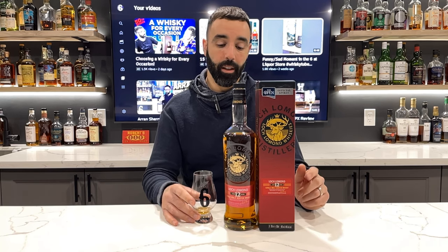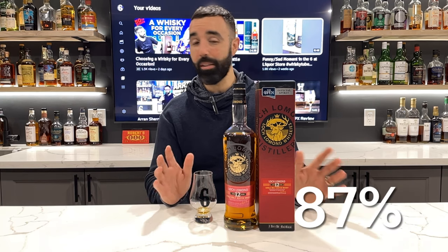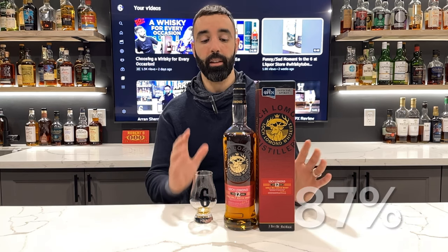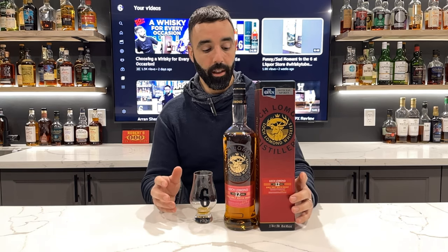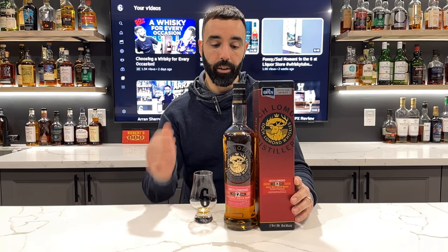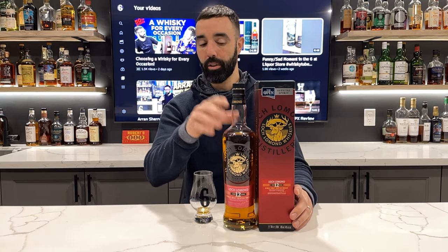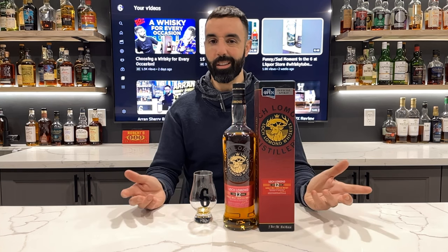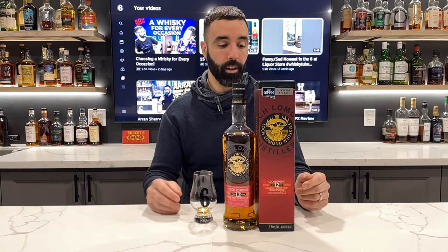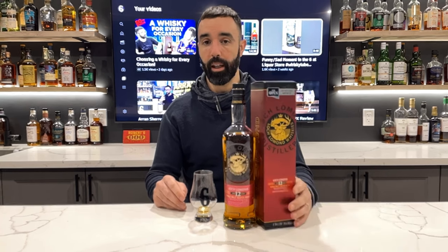This has to be an 87, probably an 88 based on the price and the value and everything you get. I definitely will be buying this again. Hopefully it stays that way. I do know that it's gone up in some places, hopefully not too much and hopefully not for long. It's getting a little bit of attention. That's usually what tends to happen, but overall, great whiskey. Like I said, 87, 88, I would buy this again.